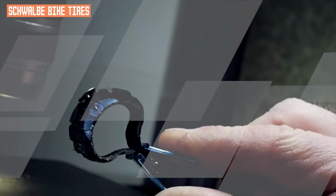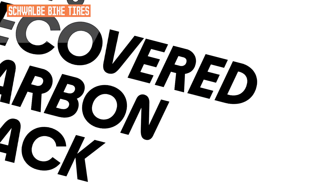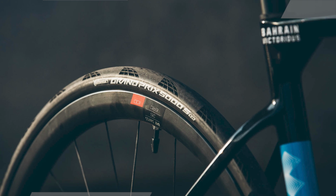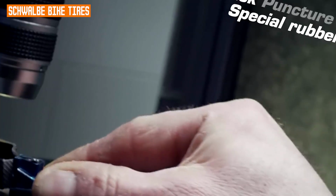Durability, 4 of 5. While the Grand Prix 5000 prioritizes performance, it doesn't compromise on durability. The reinforced Vectran breaker layer effectively wards off punctures without adding excessive weight. The black chili compound not only contributes to excellent grip, but also exhibits commendable wear resistance. Cyclists can expect a reasonable lifespan from these tires, especially considering the focus on speed and agility.